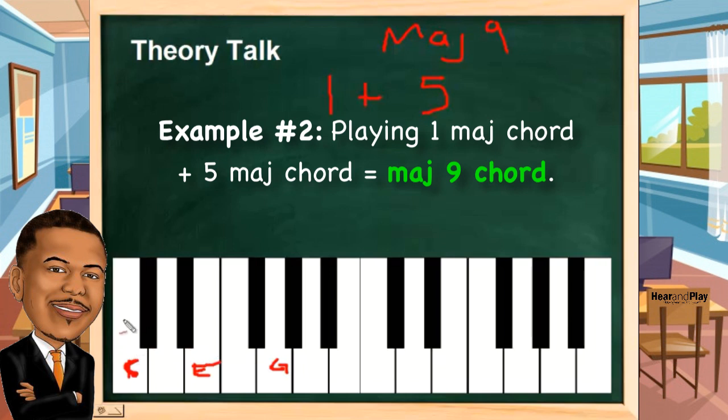So that's the one. That's the major chord on the one, because the one is C and the major chord on C is C major, and that's C, E, G. Okay, now what is the five of the key? Happens to be G, okay? So we circle G. Now what is G major? Because we need a major chord on the five as well. It's G, B, D.